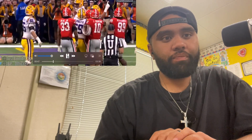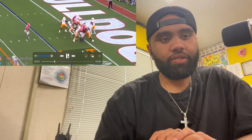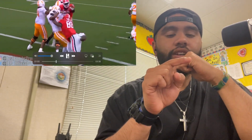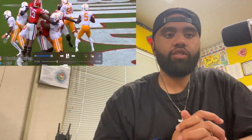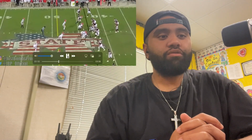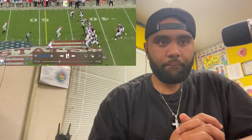Showing off the power. I can lift you easily. Yeah, that's that bull rush. That move right there is going to translate to the next level. What he just did right there, just overpowering somebody, especially a guard in the SEC, and they're known for having big guards. Being able to do that at the next level is going to be crucial, and he can do that, I can tell. I'm already super impressed by this.